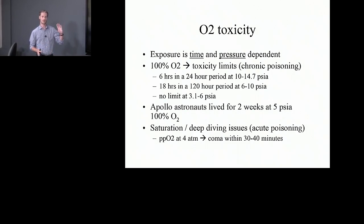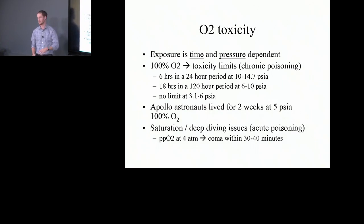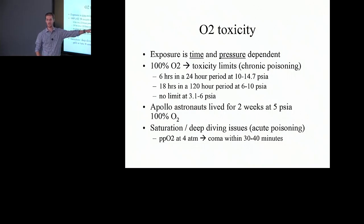So there are some trade-offs there, and there are various tables that you can look up, but some rough ideas: if you have 100% O2, that can eventually lead to these toxicity limits, chronic poisoning. To give you a little bit of an idea, if you have 10 to 14.7 PSI, so near our Earth atmosphere, 100% O2, you're probably okay. You start to have issues around 6 hours in a 24-hour period, so you don't want to push too much. If you have lower pressure, you can do higher periods over a longer period of time.